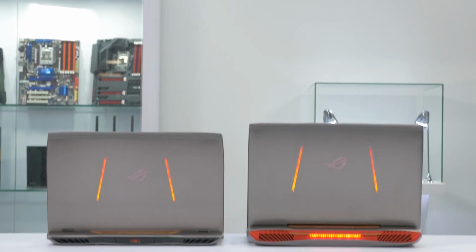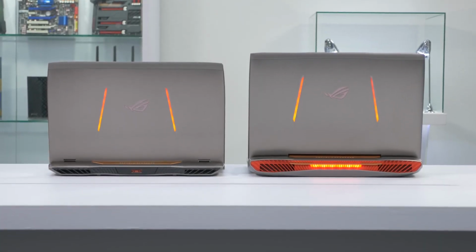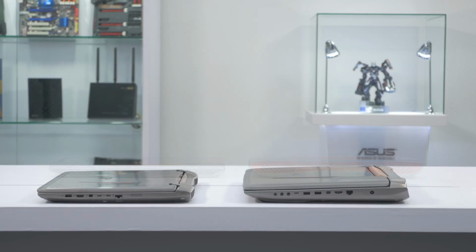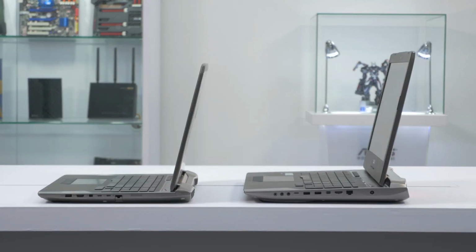Hi, Greg here with ASUS, and in this video we're going to take a look at the ROG G701 17-inch gaming laptop. At first glance, it looks very similar to our G752 series of laptops. However, it's a completely new design. It's also slimmer and lighter than the G752, but the real differences are on the inside.